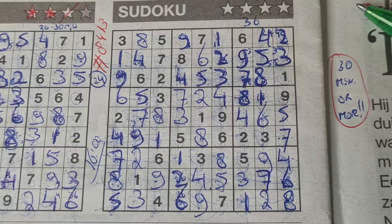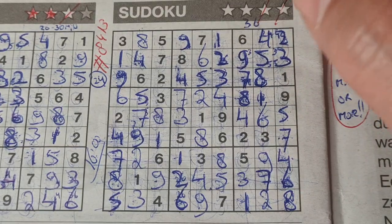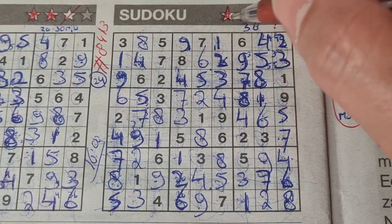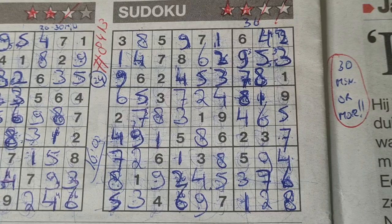Well, 4 stars, nope. 3 stars, nope. Let me give this a 2 stars. I'm faster than 20 minutes, so I'm well pleased with the time. And I like this one, yes, I really do.